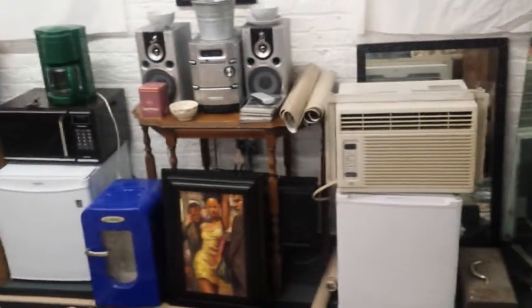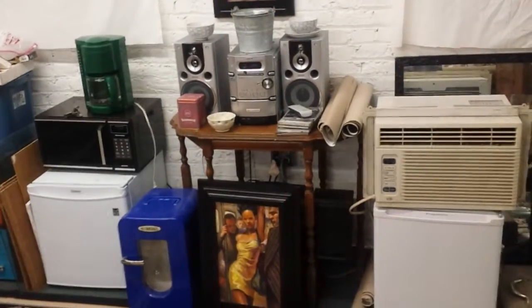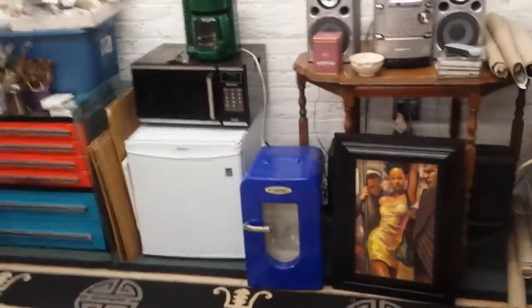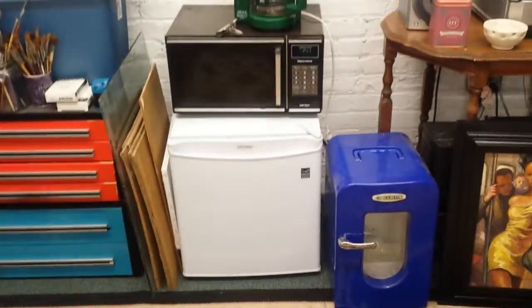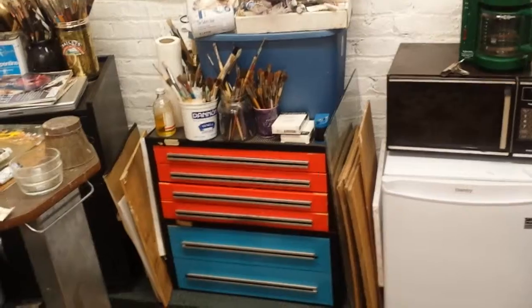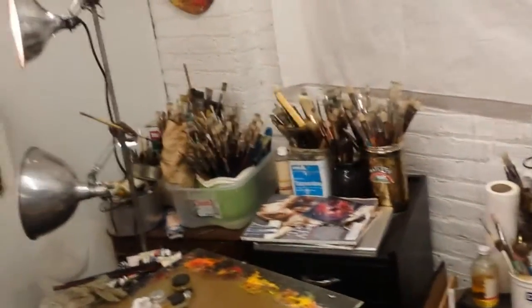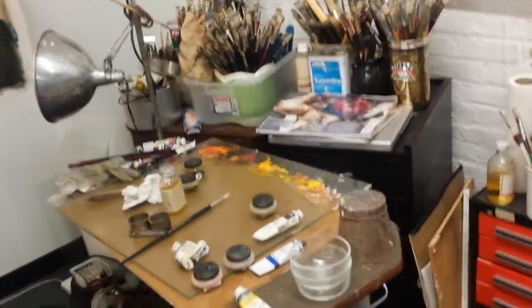And this is my music or entertainment area, and places where I can put oil paints in my refrigerator here, and keep the oils usable. And then this one's for things I bring in to drink or eat. Some more storage space, brushes galore. My working space, the easel, or not easel, but palette.